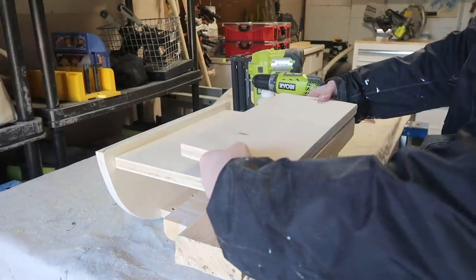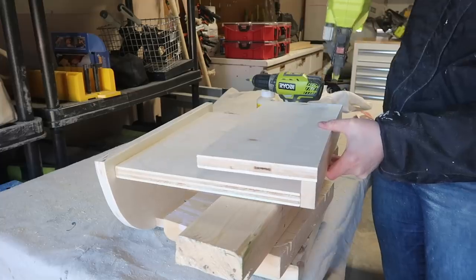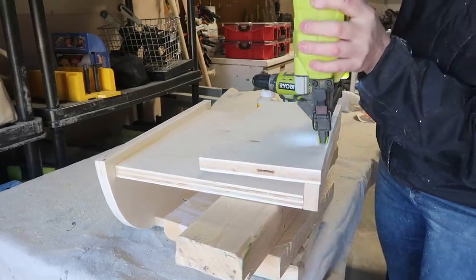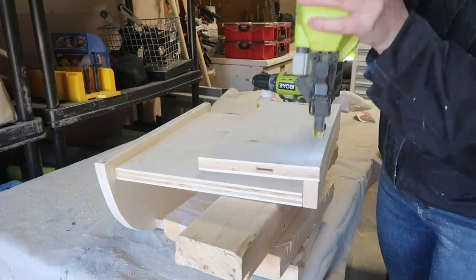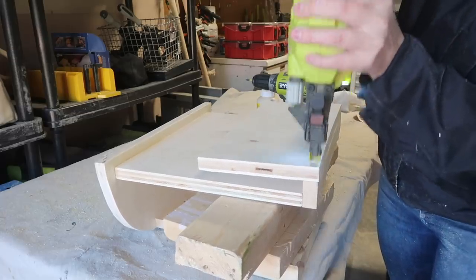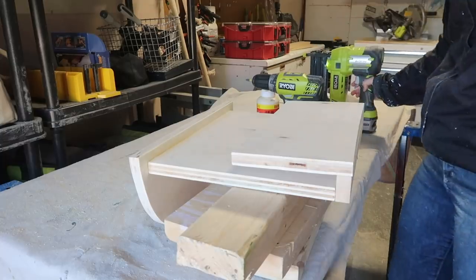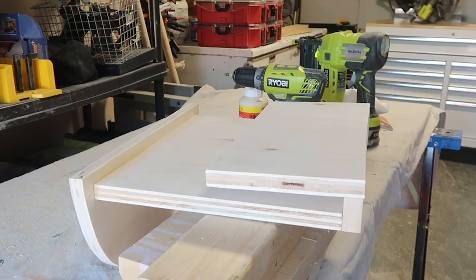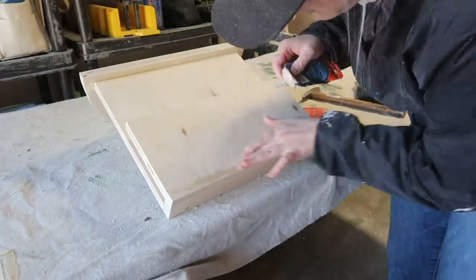To attach the front piece, I decided to use a brad nailer with 2-inch brad nails. I like this tool because it creates a minimal hole that's easy to fill in later with wood fill. It's way less invasive and totally okay to use if it's not intended to hold something that will be heavy or load-bearing. If you don't have a brad nailer, you can always use a drill and screws.